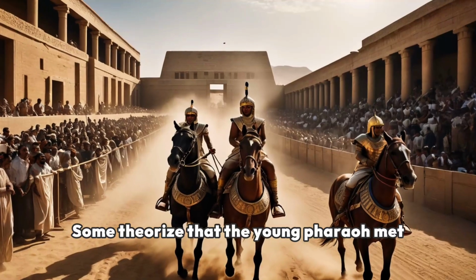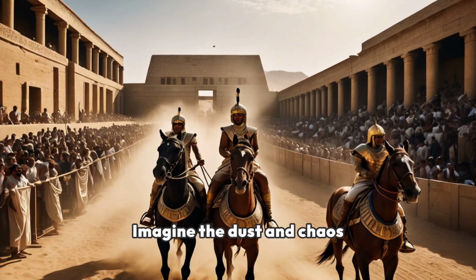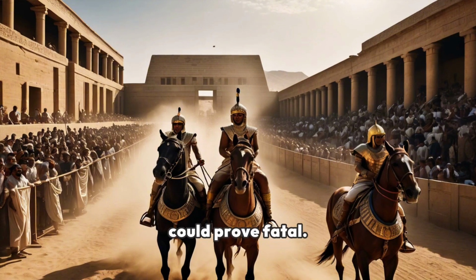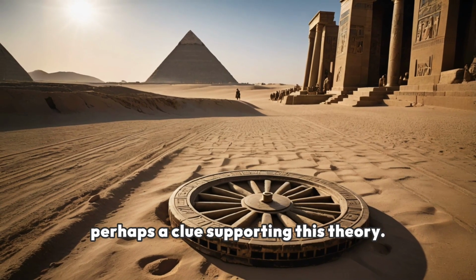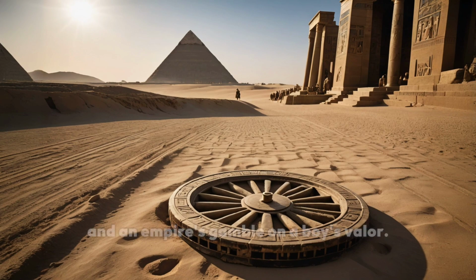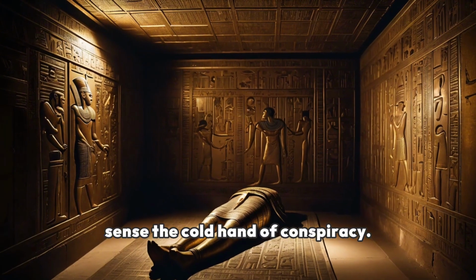Some theorize that the young pharaoh met his end in a tragic chariot accident. Imagine the dust and chaos of ancient chariot races, where a split-second miscalculation could prove fatal. Skeletal analysis hinted at a broken leg, perhaps a clue supporting this theory. The dusty tracks and wooden wheels of bygone days whisper a story of youthful recklessness and an empire's gamble on a boy's valor. Others, however, sense the cold hand of conspiracy.